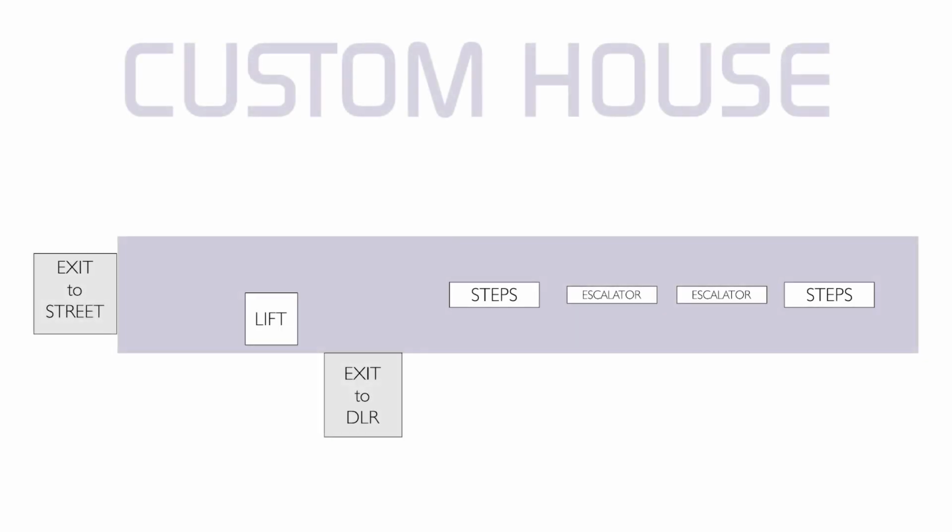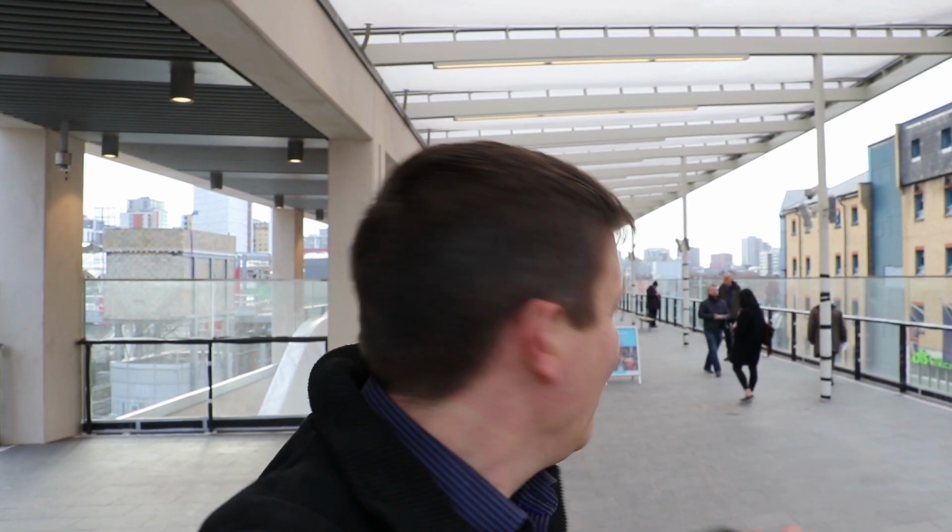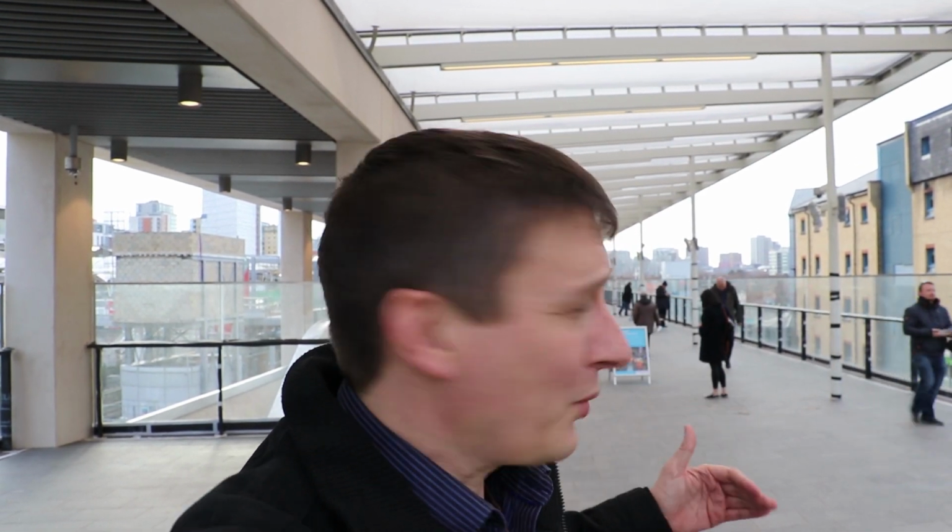So here are the exits in a simplified format. At the western end is the one to the street, where you take steps down to the street, otherwise it takes you to the Excel Centre. And then on the southern side is a gate line. I'm not sure why there's a gate line, because that connects you straight through the overbridge and steps and escalators down to the DLR station. At Canary Wharf I said there was a mezzanine level, but there we're already at -1, -2. Here there's definitely a top level. It's basically the platform level below us, and then this upper level.